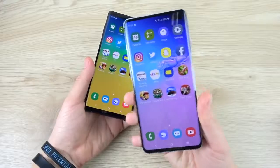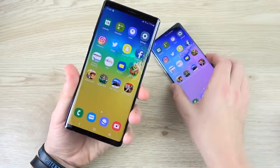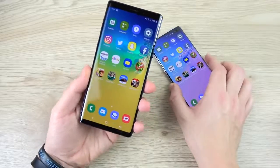Of course, I'm going to be using this to test it out, but this is where my SIM card will mostly live until the Note X or the Note 10 comes out. Let's find out why. Coming up right now, let's go.